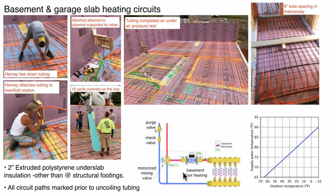And the basement portion of the system's simple. It's a 3-way motorized mixing valve that operates based on outdoor reset control. It's a small ECM circulator that's running at a constant speed. We aren't modulating our flow rate into the basement. At least at this point, there's no need to do that. And then a manifold with the 5 circuits on it with its own thermostat. And this piping leads back. And again, you'll see how that ties into the overall system.